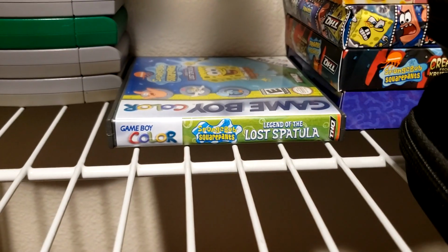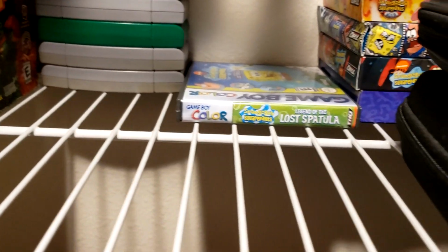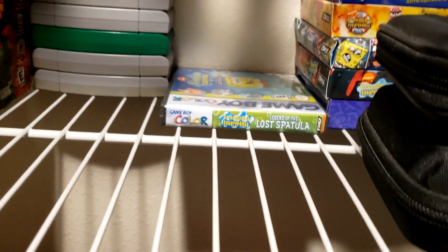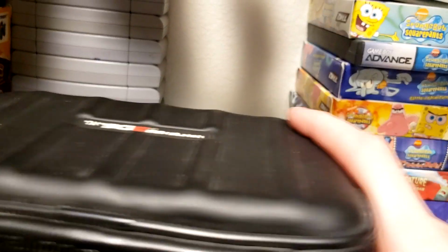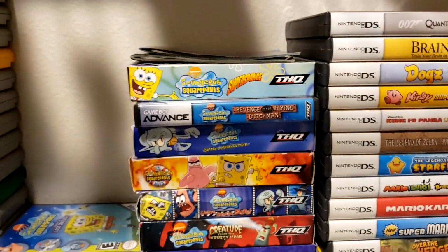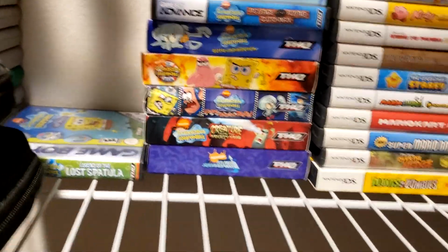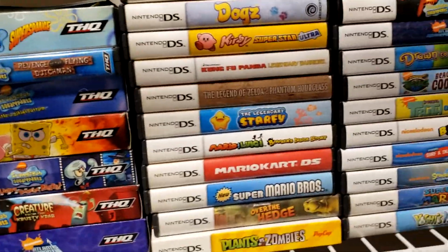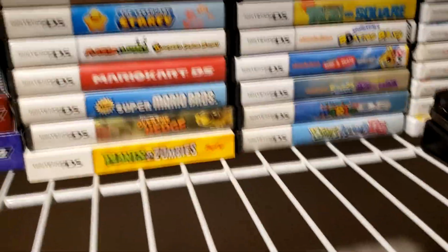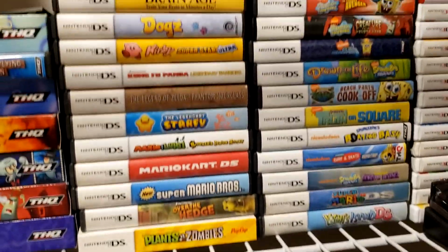Game Boy Color collection. I have SpongeBob Legend of the Lost Spatula, but I also have Bugs Bunny Crazy Castle 3. I don't know where I have the cartridge at, but I have that game, so that's my other one. GBA collection. Once again, for the sake of owning all the SpongeBob games, but there's also other GBA games I own. I just don't have them in boxes, so I have them stored somewhere around here. I don't know. DS collection. Pretty decent, I have to say. But again, a lot of SpongeBob games in there.